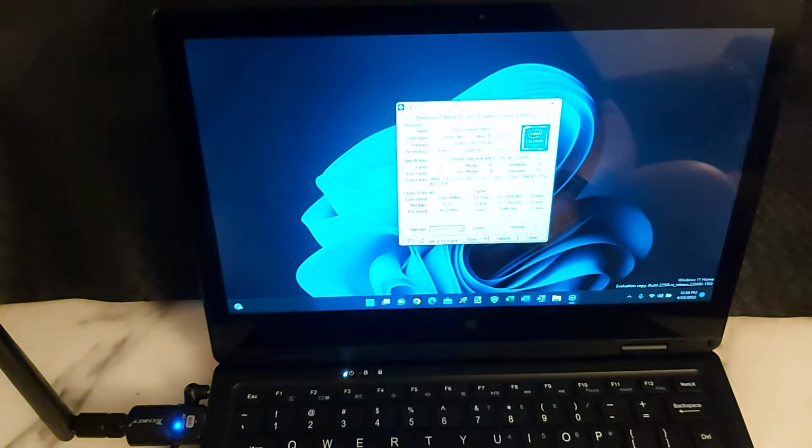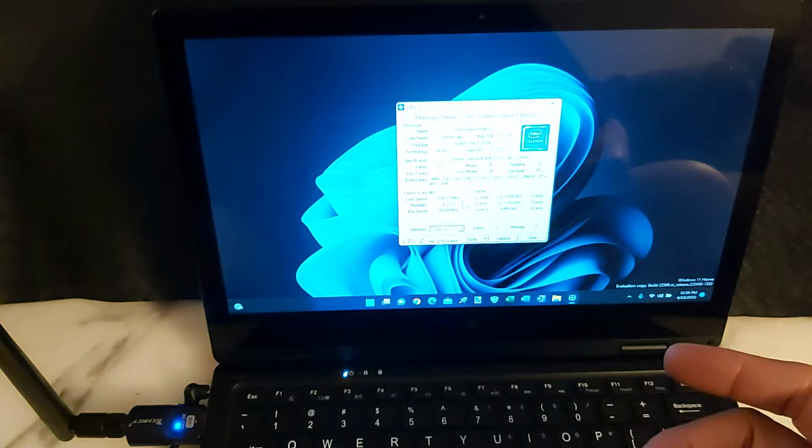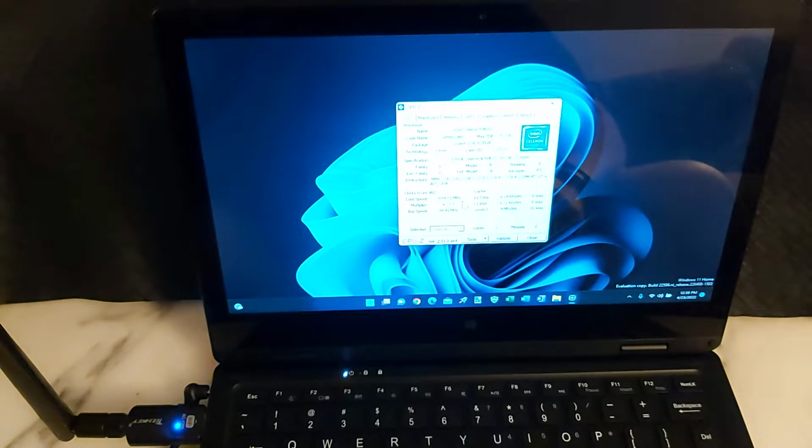Okay, so we got an N4000. It's supposed to be an N4000. Well, that's the N4000 series, but we know it's an N4020. Gemini Lake, 6 watts, socket, 14 nanometer. Now see, it tells you right here, it's running an N4020 CPU, 1.10 gigahertz, 667. This is all the features. Core speed, it bounces between, it says here, 2,679, 2,684 megahertz.